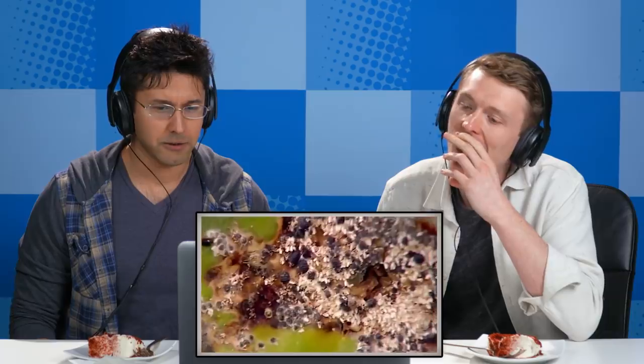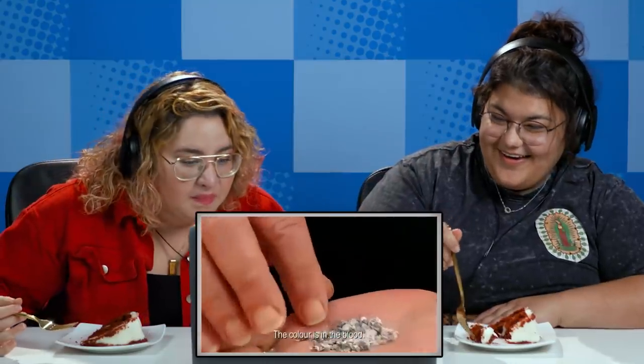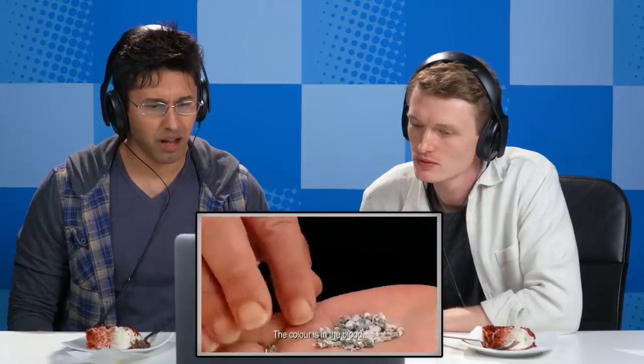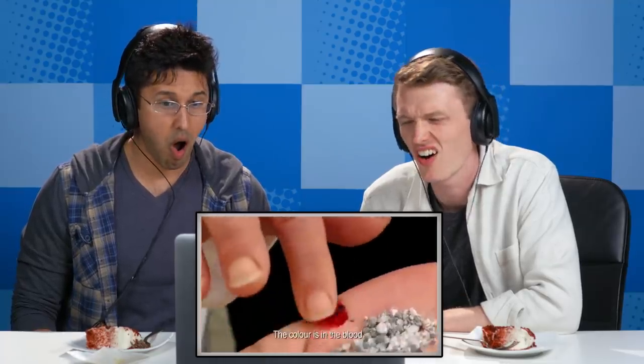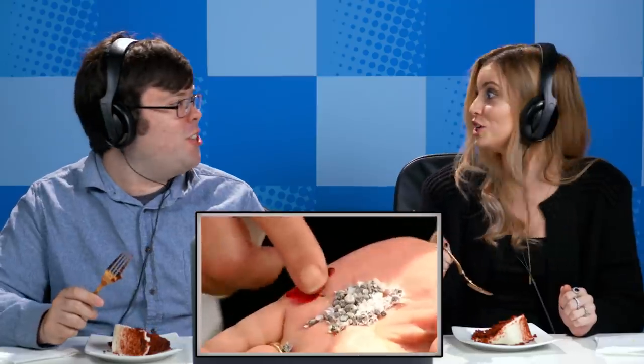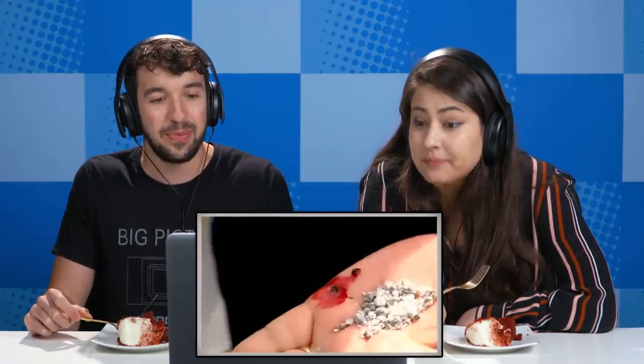Uh-oh. Specifically, the cochineal beetles used in carmine, the main ingredient in all our favorite red foods that makes it red. How? Easy. These little critters are crushed, boiled, or dried to make Beetlejuice. The best part is it only takes about 70,000 beetles to create one. That much. That's a whole lot of beetles. Yum.